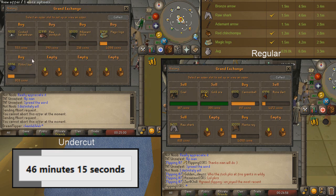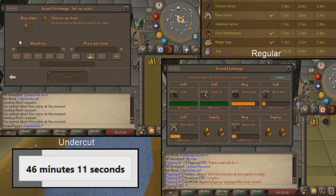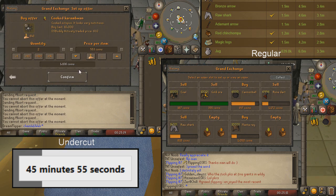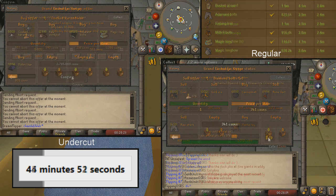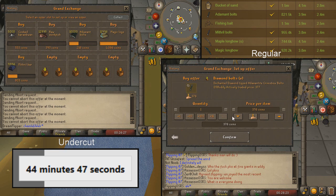More than likely, I would have checked the cooked caramboans again because that margin, there's no way that's going to stay. So we'll have a look at the cooked caramboan again. So yeah, I guess I'll leave it there. Maybe someone will dump in a bunch of caramboans by accident. Okay, we got a 4 GP margin for the account on the right, the non-undercutting one. Let's say another 10,000 on that one.